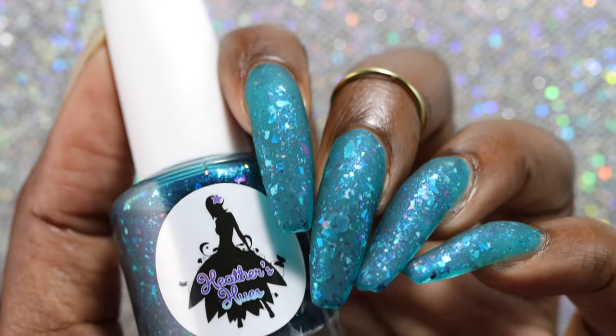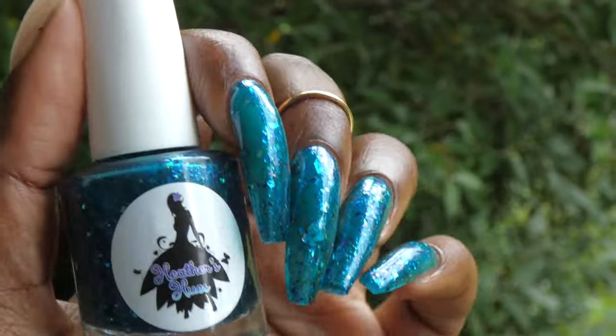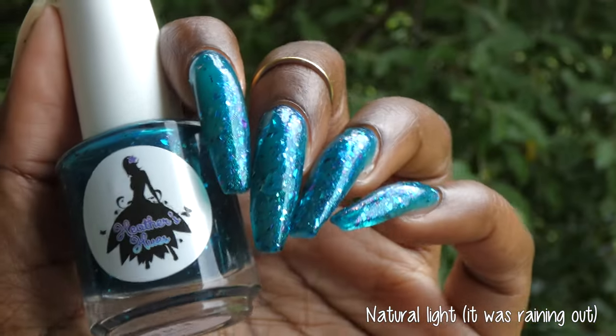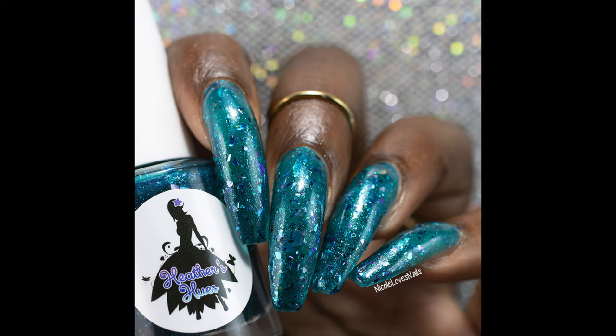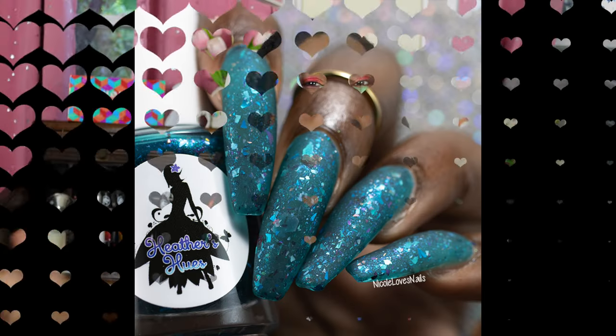None of those flakies will dry down with any texture and they will not be difficult to remove. I still would not suggest scrubbing it off just because I personally don't believe in scrubbing off nail polish, but you won't be in for a terrible time if you choose to do that to yourself. I swatched this one in three coats with both glossy and matte top coat. I did not have any issues with staining.